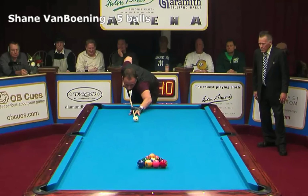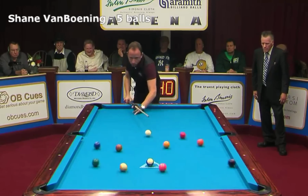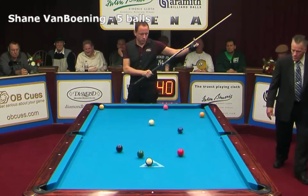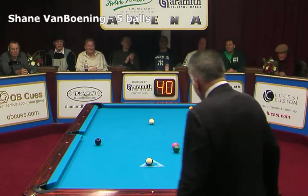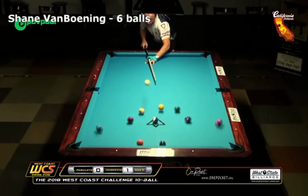Here's a break by Shane VanBoening where 5 of the 6 expected balls go. Brilliantly in his first match. Now, he took a lot of velocity off of that break. Look how he controlled the weight. Look how many balls he pocketed. 5 balls on the break. And here's another where he makes 6.